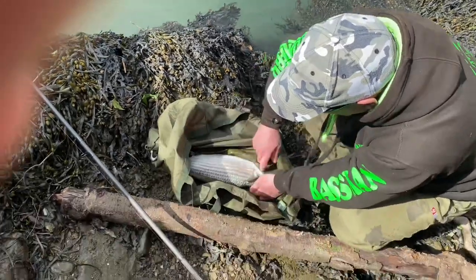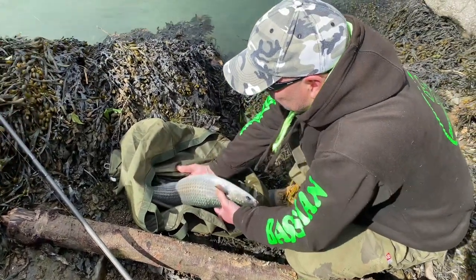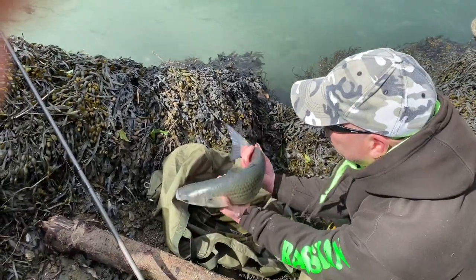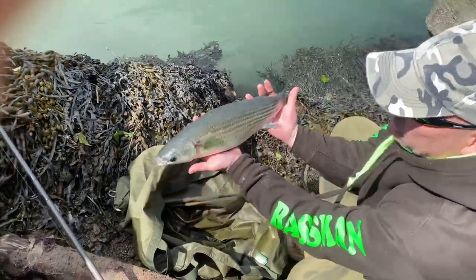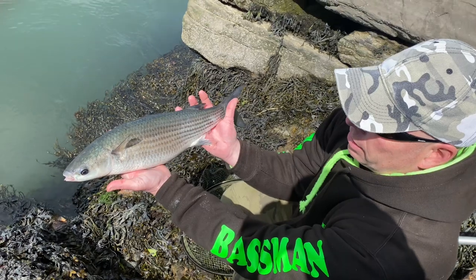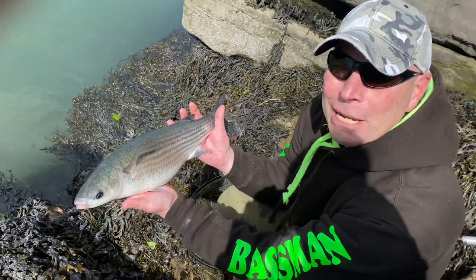And there she is, look. Absolutely fine. She's absolutely full of roe. Alright, my darling. She's lost a few scales. Hang on, it's coming. There you go, look. Beautiful fish. Just under £4.5. Really pleased with that. Right, here we go.